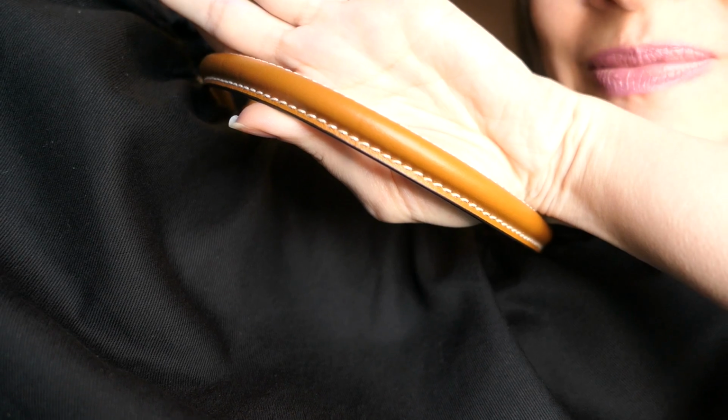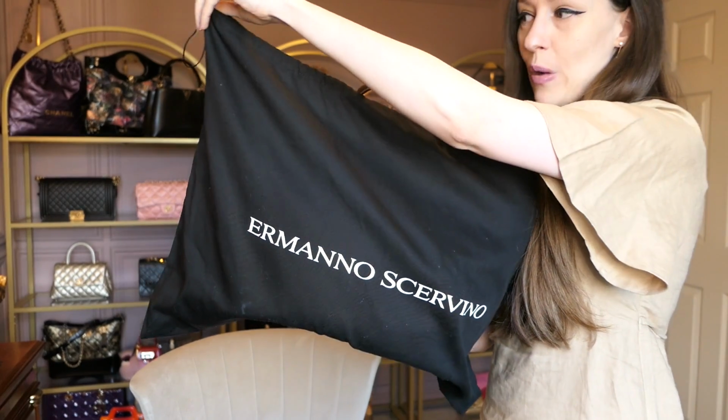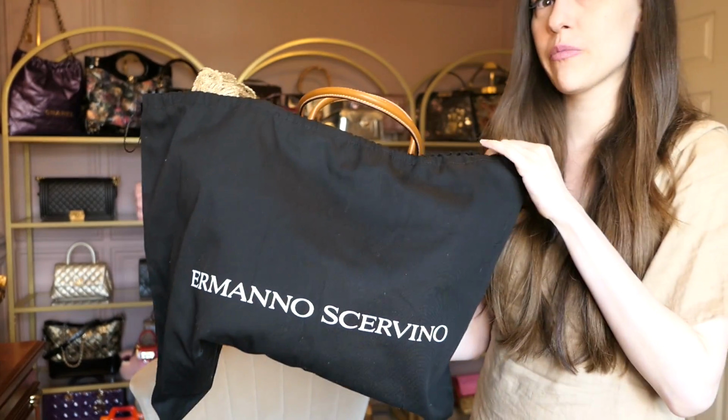Let me just show you the handles here. The stitching is so gorgeous. Oh my god. Yeah, I will show you later, but look at this. It's such great craftsmanship. I've never come across them. Let me know if you have ever bought anything from this brand.